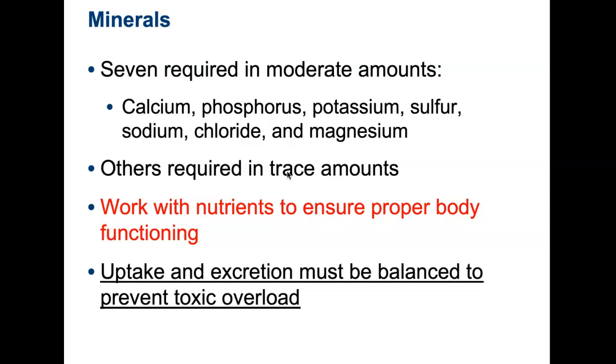And this is where your kidneys will come into play. So when we talk about the urinary system, we'll talk more about these. But if you have too much calcium or sodium or chloride or magnesium, it can be released in the urine.